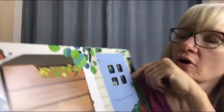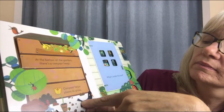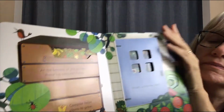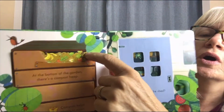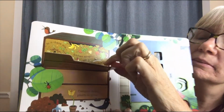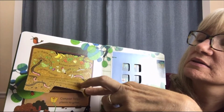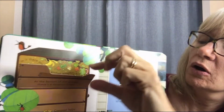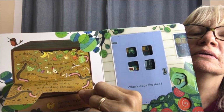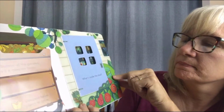Now this is a different part of the garden. At the bottom of the garden, there's a compost heap. Compost helps plants to grow. Now I'm going to open this up and it shows you what you put in your compost heap. You put in kitchen scraps, grass cuttings, and paper shreds. Wiggly worms munch through it all, mixing it up and making compost. You mix this in with dirt in your garden and it helps the plants grow.